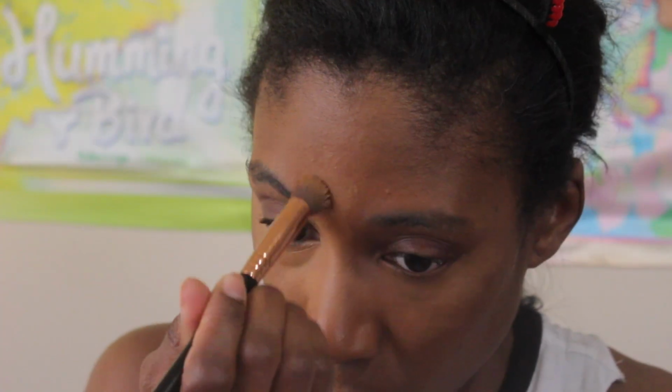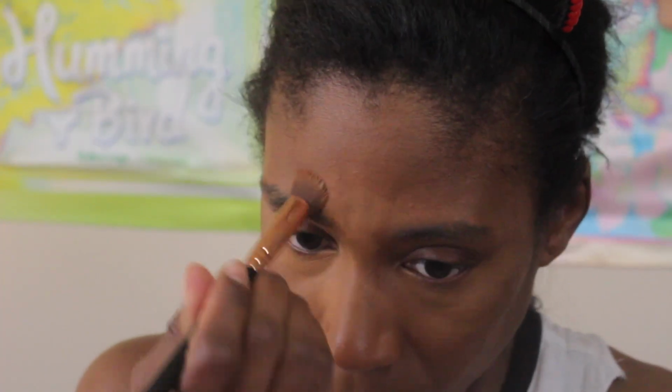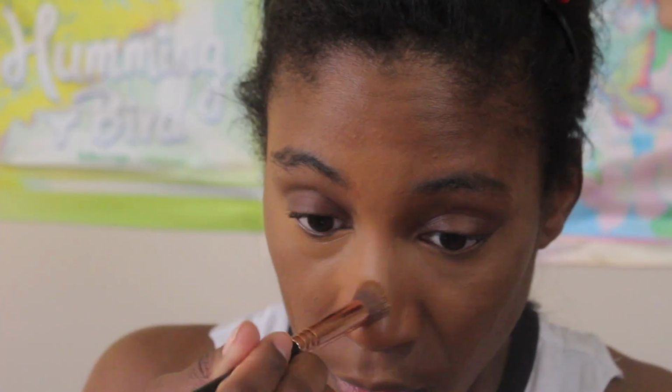I forgot how nice this NARS concealer looks on me, guys. It's not that bad putting it on with a brush. It's just an adjustment that I'm having to make that I'm not used to. But, you know, trying to use up stuff.